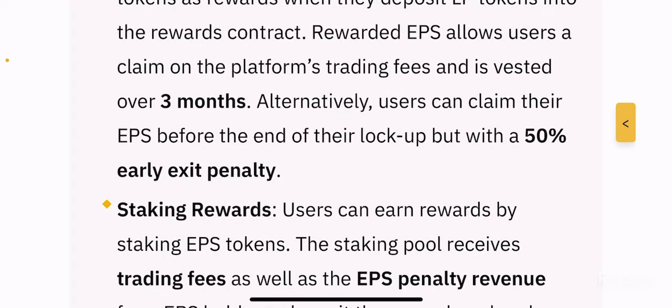Rewarded EPS allows users a claim on the platform's trading fees and is vested over 3 months. So when you receive EPS tokens, you have to note that you won't be able to sell it right away because there's a vesting schedule of 3 months. Some people may think that it's a good thing, some people may not like it, but it's yours to decide whether it's the right thing or not. Overall, the protocol doesn't allow you to use your EPS tokens immediately after you receive them for a period of 3 months. And while you are holding the EPS tokens, you're also entitled to receive a portion of the trading fees happening on their exchange.